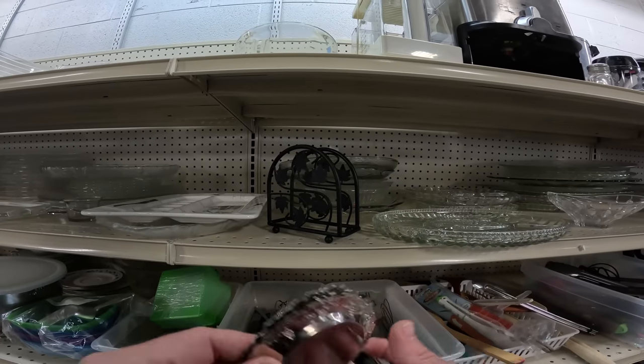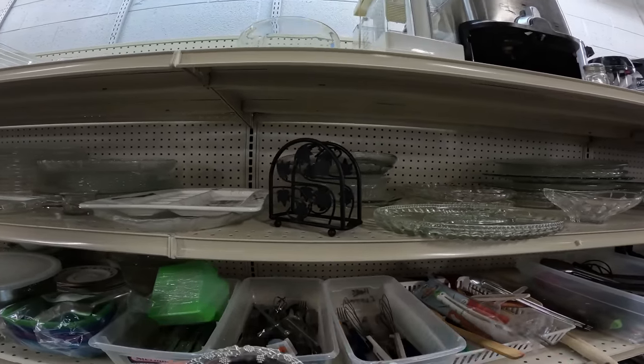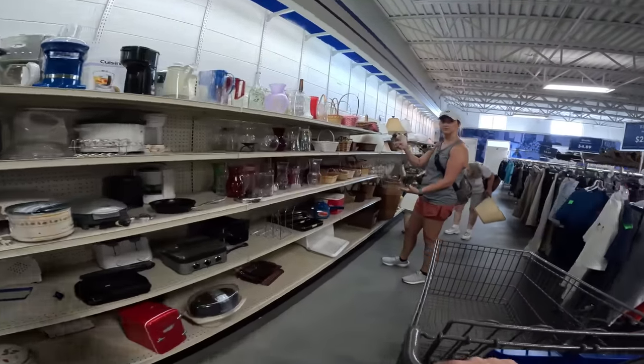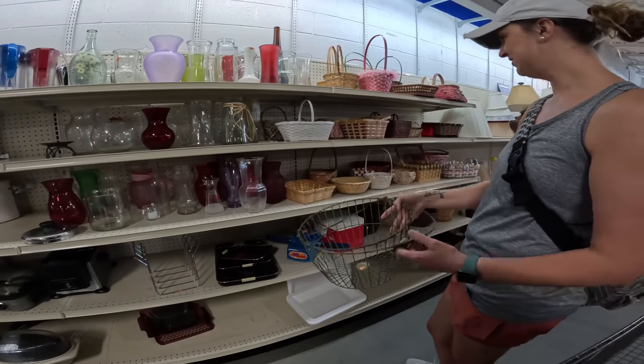Groom. Bride. Ooh. That looks like your type of basket. What would I put in there? You'd find something to put in there. I would find something. Yeah.